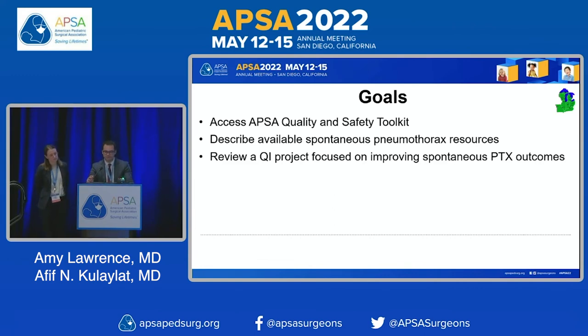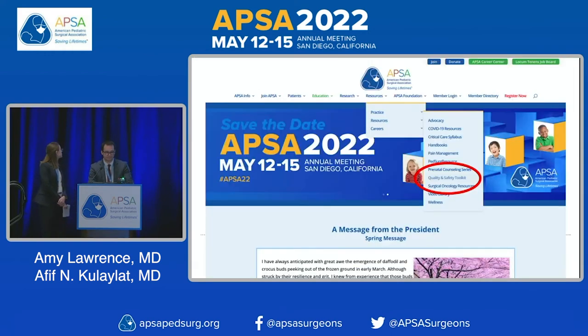We'll describe some of the algorithms and clinical guidelines that have been shared with us. And then in particular, we're going to focus on, I think, a really well-done QI project that highlights how we can use QI project methodology to improve outcomes in spontaneous pneumothorax.